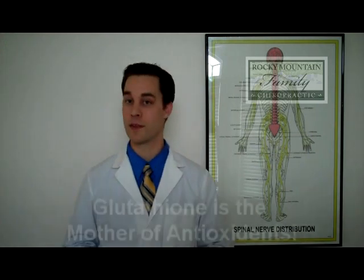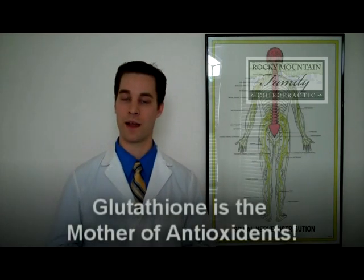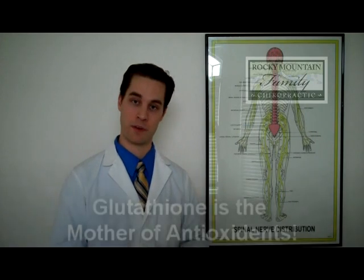C-reactive protein and homocysteine levels will tell us if you have inflammation inside of you or not. If there is inflammation, and for other things, we use something called glutathione. Glutathione is the mother of all antioxidants, and it works fantastic in clearing up inflammation, ridding your body of free radicals, which are really detrimental to the body. They cause incredible amounts of nerve damage. So glutathione is very effective that way.